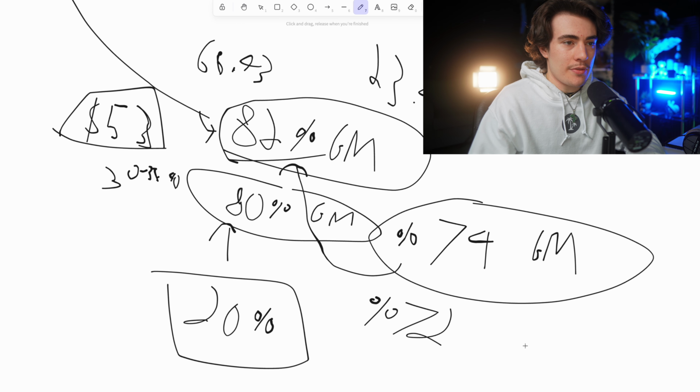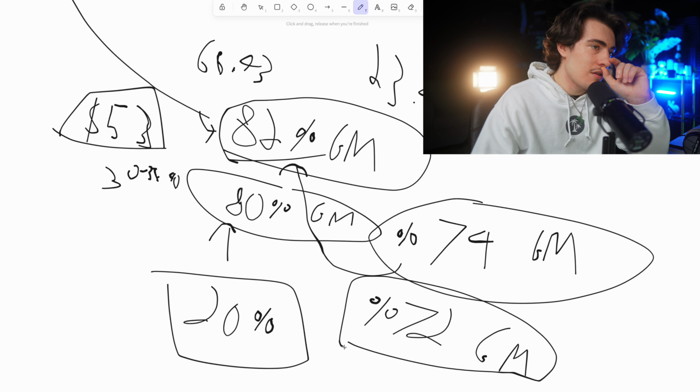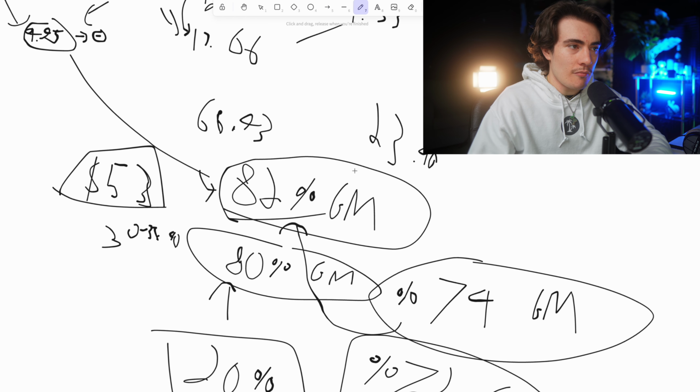So the margin's still 2% here. It's nothing crazy, but 72, I mean, we're just getting lower and lower. If you're below 70, you are for sure cooked. The minimum you should be at is 70%. And if you're in the 80s, now you have a really good chance. So the 80s is really solid. You can make a lot more money that way.